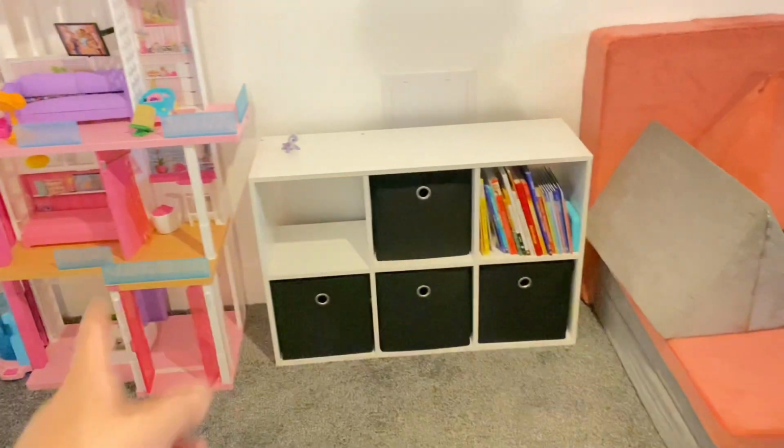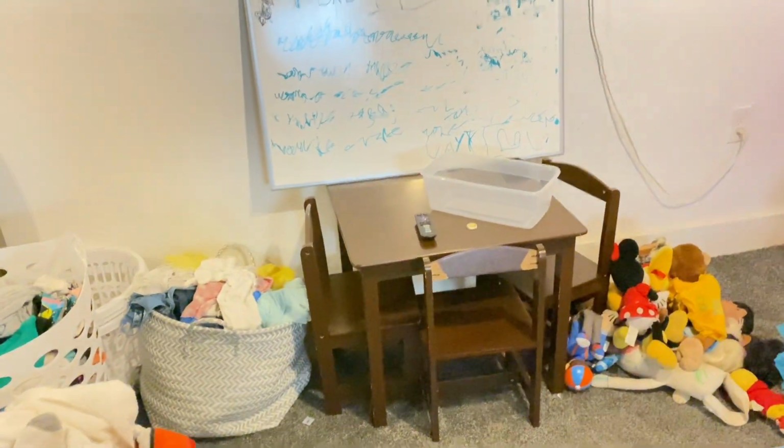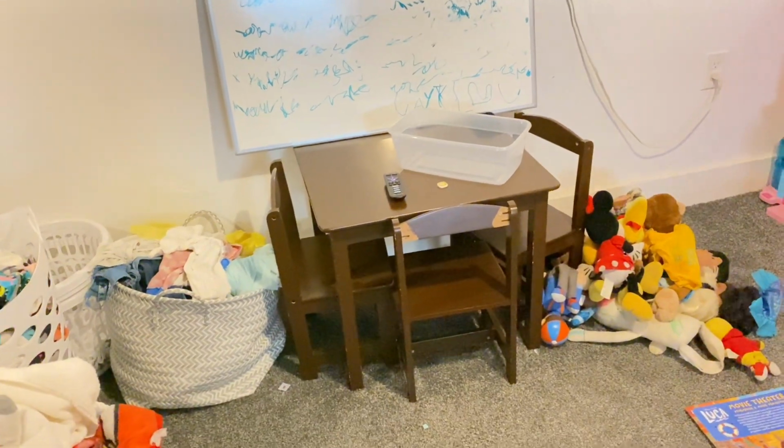So there's that. Still, I don't know what I'm going to do with this table. I like having it down there because they can just come down here and color or do Play-Doh. But I actually think I'm not going to have them do any Play-Doh down here anymore because it gets in the carpet. We'll see. I might just totally take this out, maybe put it on the front porch or something.